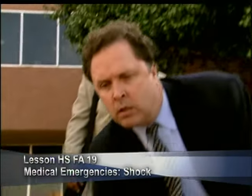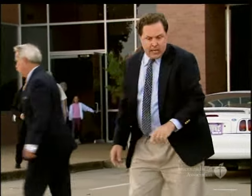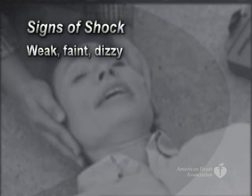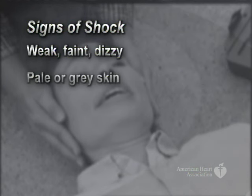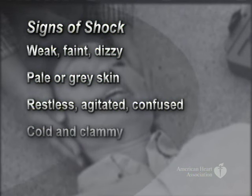What happened? She got hit by a car. Shock develops when there is not enough blood flowing to the most important parts of the body. On either side. Has anybody got a cell phone? A victim in shock may feel weak, faint, or dizzy, have pale or grayish skin, act restless, agitated, or confused, be cold and clammy to the touch.